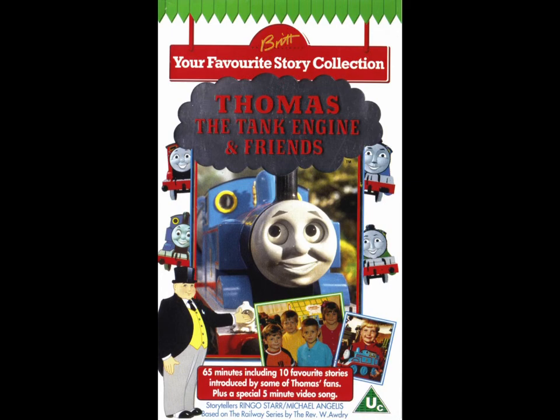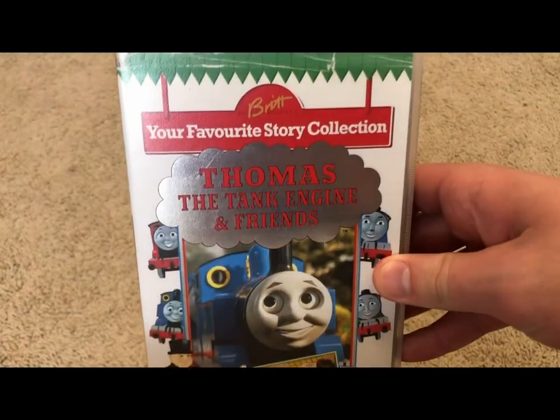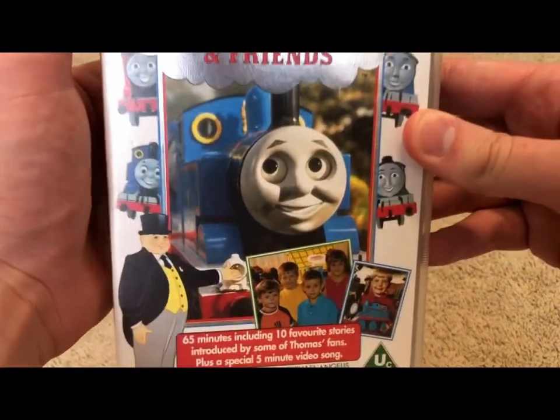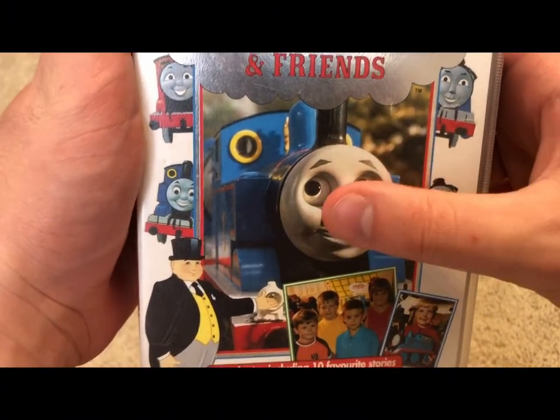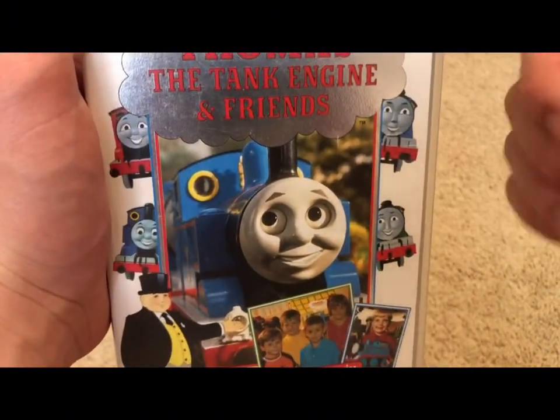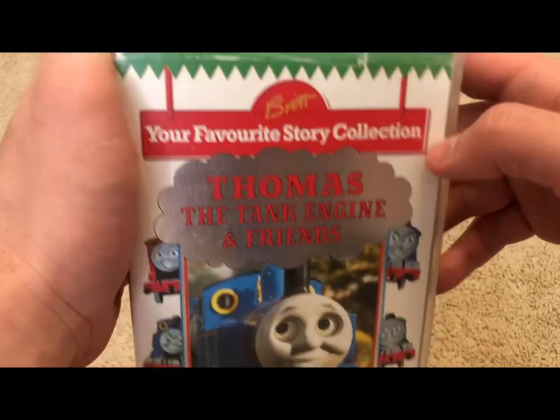Now we'll jump into my copy of Your Favorite Story Collection. Alrighty, we will now take a look at my copy. So, taking a look at the front cover art, looks pretty nice. Here we have Thomas. This is a promo shot from Pink Pots and Queens, which is not on this release, I can tell you that. Here we have the Britt Allcroft logo, Your Favorite Story Collection.